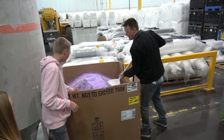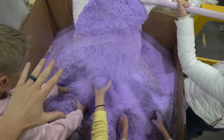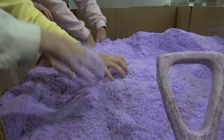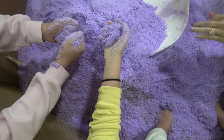This right here is hyper-elastic polymer. It feels amazing. This is all the ingredients, everything together before they run it through the machines and make it into the Purple mattress. What does it feel like, guys? Squish it and it feels like rubber. If you squish it really, really hard, it feels like rubber.